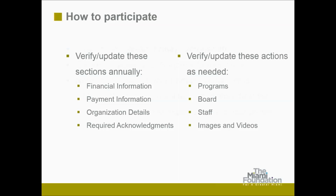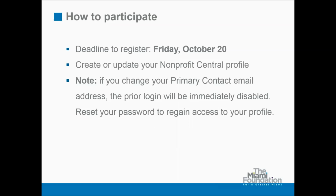Now I'm going to go back a slide for a second to mention this note. A lot of times there's turnover with nonprofit staff, and the person who was your primary contact last year is either no longer in this role or no longer with the organization, and you have to update your contact info so that you are listed as the primary contact. When you do that, the old login is immediately disabled. That means the former password will no longer work.